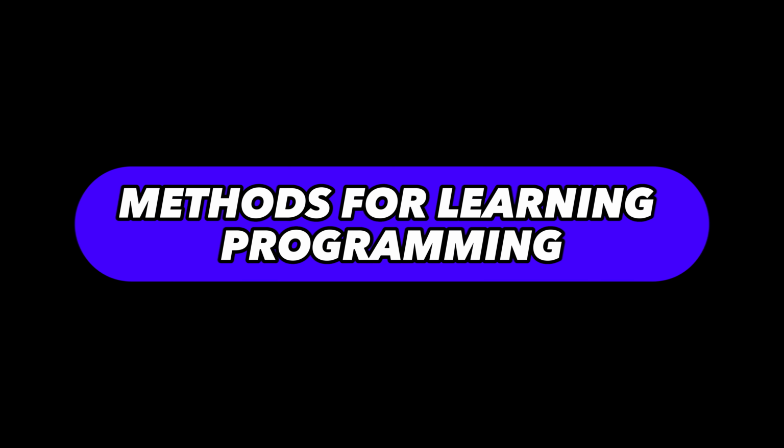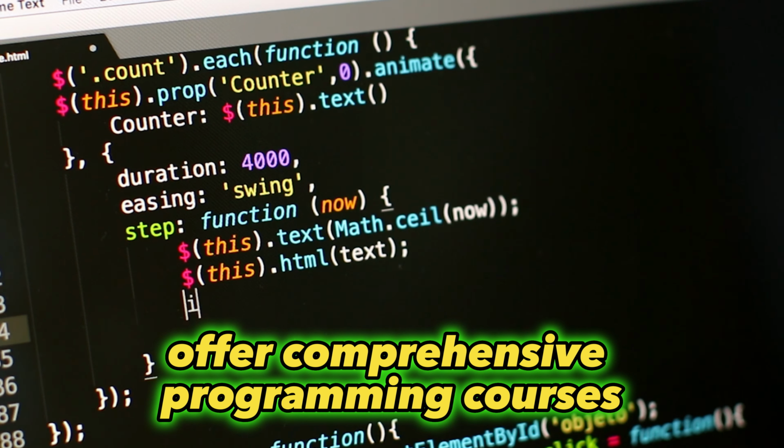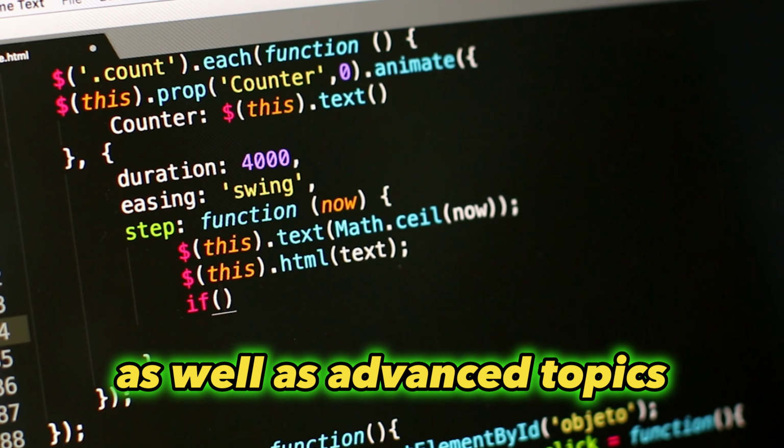Methods for learning programming. There are several methods you can use to learn programming. The first and most popular method is taking online courses. Websites like Udemy, Coursera, and Codecademy offer comprehensive programming courses that cover the basics of programming as well as advanced topics. Another method is to attend physical classes at a local college or university. This is a great option for those who prefer to learn in a traditional classroom setting.